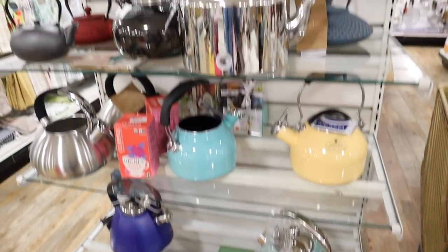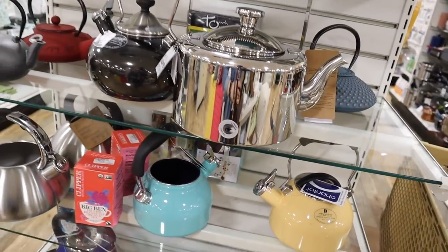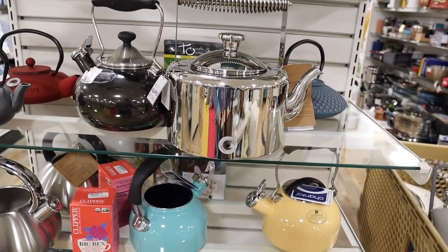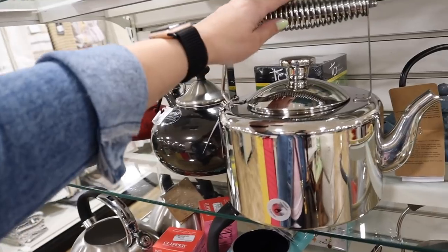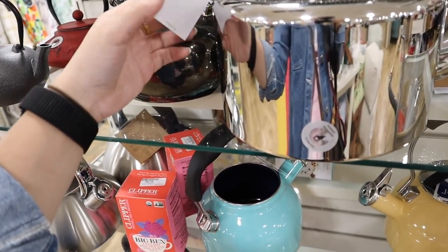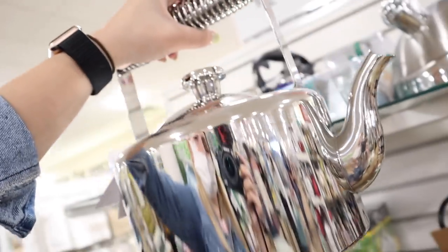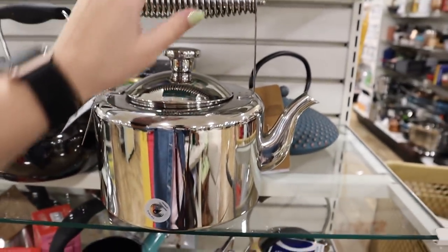I absolutely must get a teapot today. That is on my list, because we have just been using a pot and boiling water in it and it's just not working for us anymore. This one is really cool. It's super intense. I think it literally holds a gallon of water. So that one's kind of cool and different, and it is $24. Brian kind of likes that one. I'm just sending him pics.